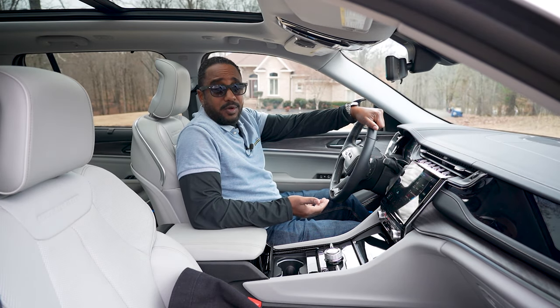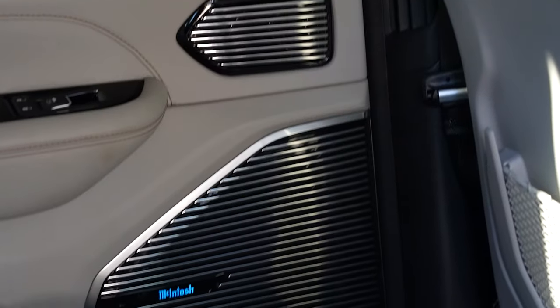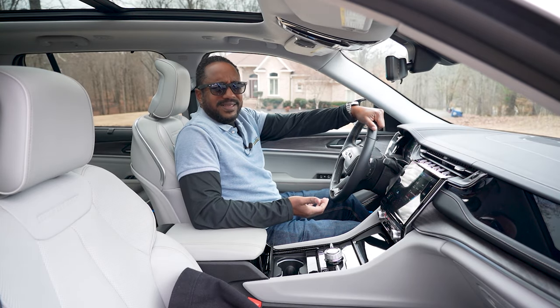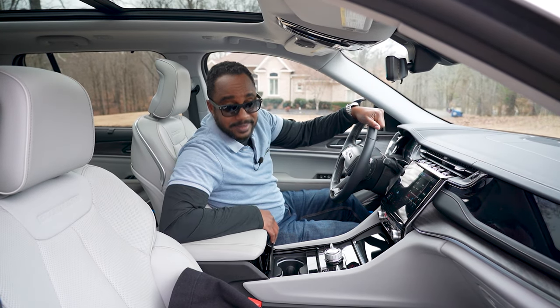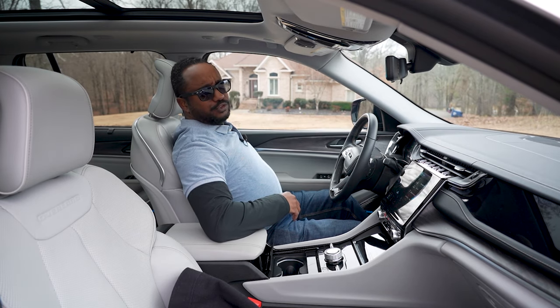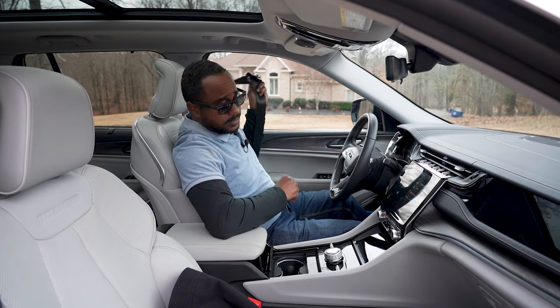Finally, the stereo is nice. McIntosh is a high-end audio company, and I believe Jeep is the first to use them in vehicles. As with many Stellantis products, bass is a bit overboosted, but once I dialed it down, like way down, things sound pretty good. So now that we've addressed all that, it's time to take it out and see how it drives.